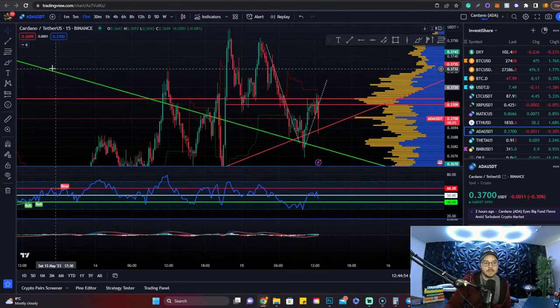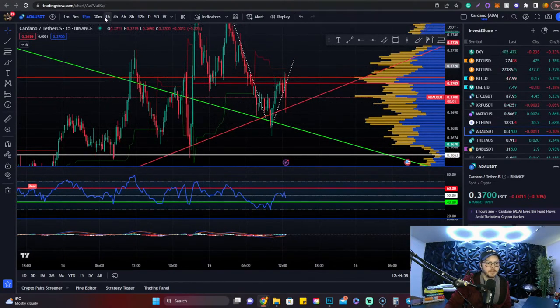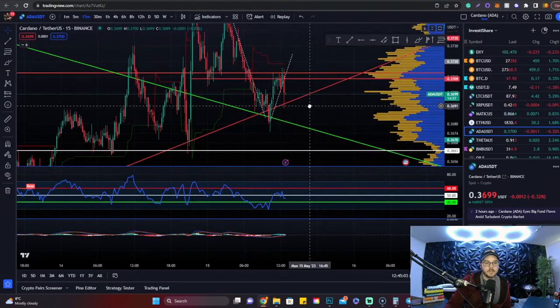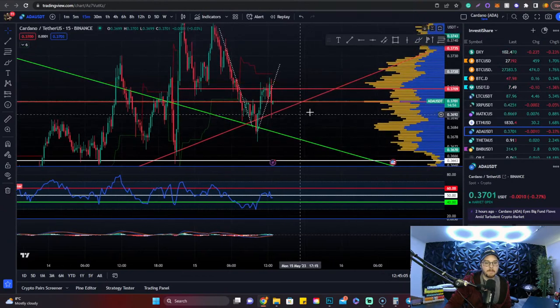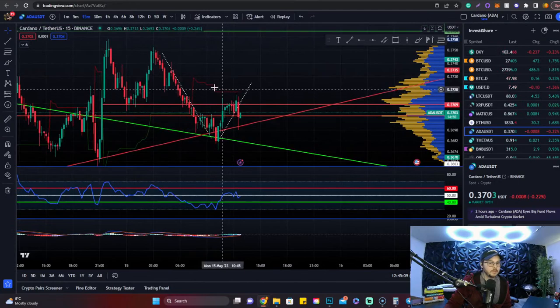This is the downtrending resistance I was talking to you about on the daily time frame. This is the one that confirms a reversal of this downtrend. Here we go, a little bit of a pump.